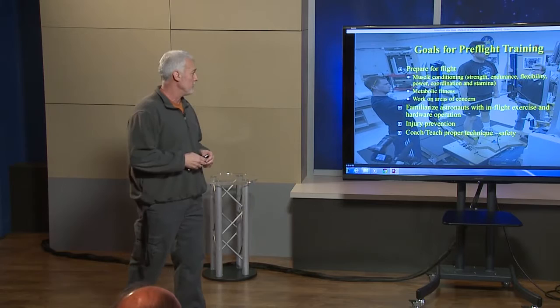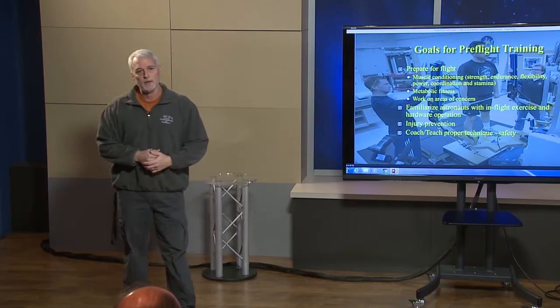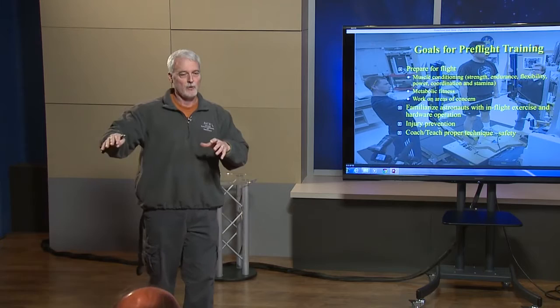So if we see weaknesses anywhere in a particular crew member, if a crew member is very, very adept to running, not very much into strength training, we'll try to shift that paradigm a little bit, move them to more strength training, get them a little bit more off the aerobic. We want a much more balanced athlete, or astronaut in this case.